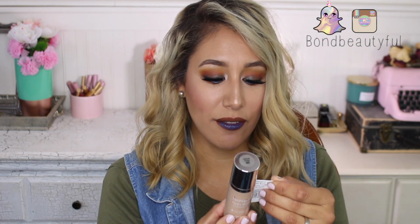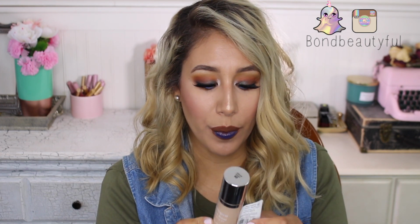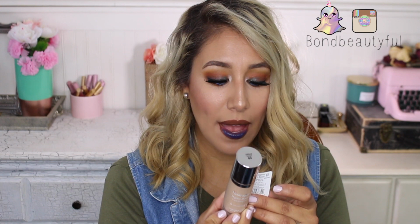So this foundation, I'm going to read to you what it claims, go straight into the review. This says it's moisturizing and plumps skin for 12 hours. It says it works to refresh dry and thirsty skin for 24 hours with hydrating hyaluronic acid, weightless water gel formula, applies flawlessly for a smooth natural finish, and it's oil free. I got the shade Natural Beige 60.